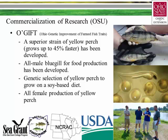Another recent line of research is the all-female production of yellow perch. Yellow perch are opposite to bluegill in that, for this particular species, the female grows much faster and larger than the male. So by producing all-female fingerlings, we can allow the producer to grow more of their fish to market size in the 18-month growing period. All of this research is supported by grants from Sea Grant, the North Central Regional Aquaculture Center, and USDA.